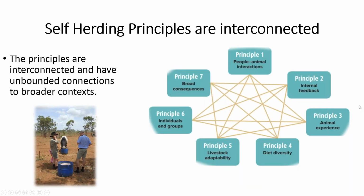And all of this is interconnected to the broad consequences that happen out in our landscape. And so when we provide a stimulus, if that's rewarding and provides any internal feedback as well as external feedback, that then goes and starts to change both the individuals and the groups, and encourages the animals to actually have a wider diversity of diet than if we just left them alone. So the animal experience isn't static, it isn't all intuitive. We can have a role in that and start to move that whole spider web of interactions in a positive fashion.